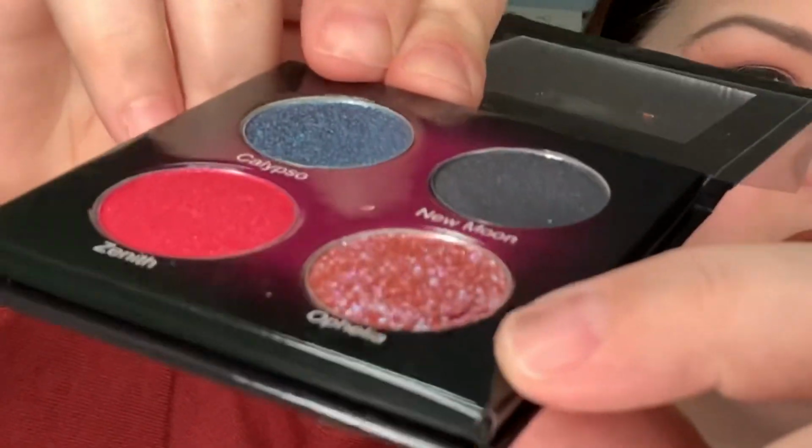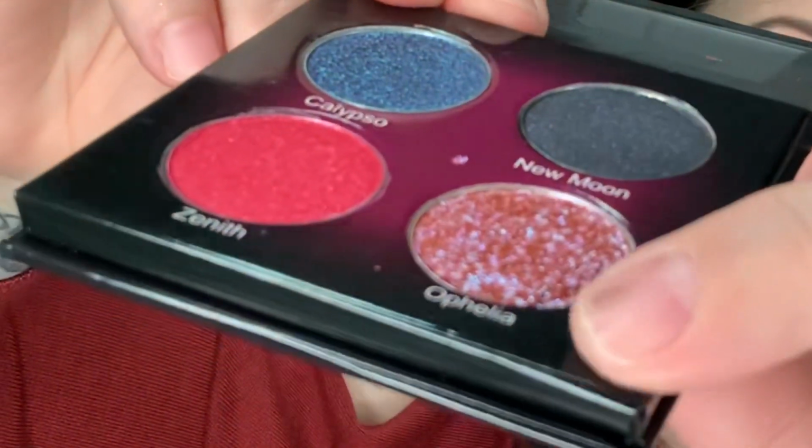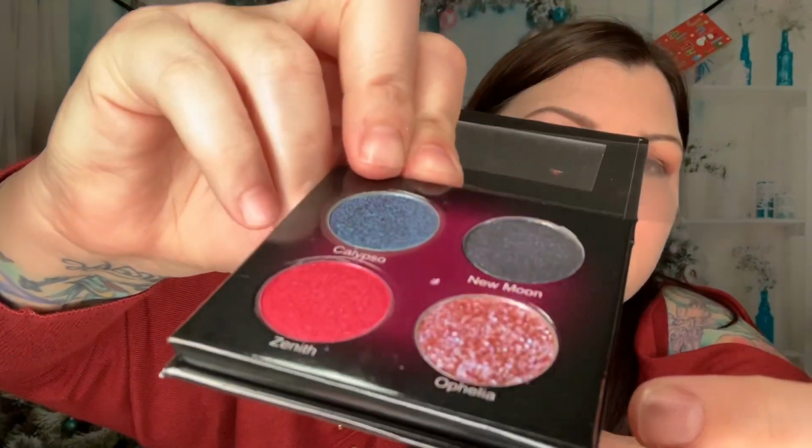And this one's falling apart. This one right here, can you see that little line right there? It's literally lifted up. I don't know how this little tiny palette is $45.